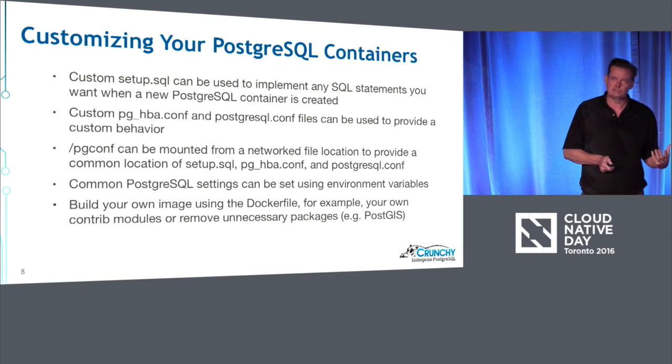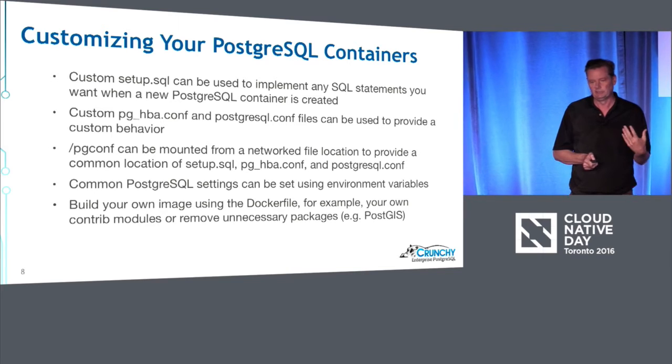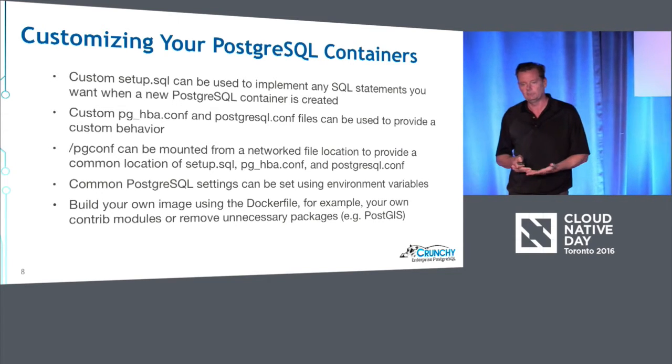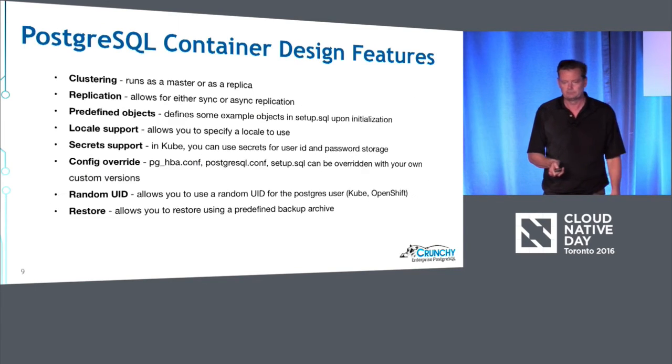Really, for any database-as-a-service type container environment, you would want those kinds of extensibility features in it. And you'd want to look at those from the beginning if you were going to look at non-Postgres database container environments or container suites as well. You want those kinds of extension points.